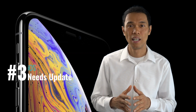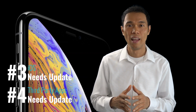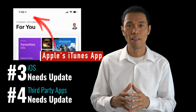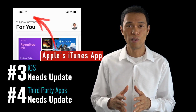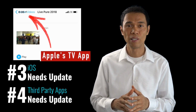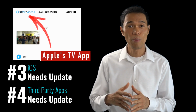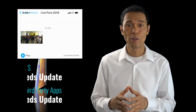iOS and third-party apps do not currently take full advantage of the iPhone XS Max's larger screen. As a result, you'll see a lot of wasted white space that otherwise can be used to present information. To make matters worse, when you rotate your iPhone in landscape and portrait and vice versa, some third-party applications, and even Apple's own applications, will corrupt the status bar.